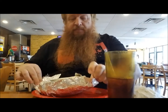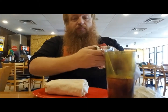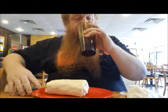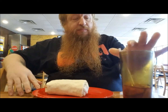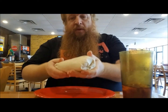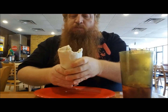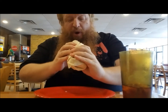All right, so let's see what this Cajun burrito is all about. I ordered mine with grilled catfish. And supposedly it's got red beans and rice and pico de gallo in it. The guy was telling me, we're gonna find out. It's a nice size. It's got a little weight to it. This is like Cajun meets south of the border.